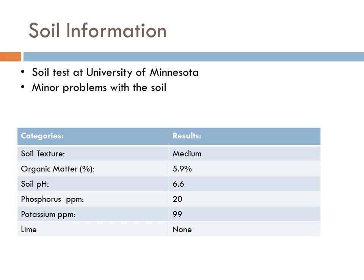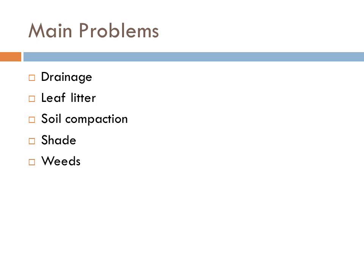So a little bit of soil information. We were able to get a soil test from the University of Minnesota, and these are the results that we got. Just a couple of minor problems with the soil. It's nothing major. These are easily fixed. The soil texture is a medium soil texture, which is great. Organic matter is right around 6%. Soil pH is right around 6.6, so that's pretty good. Phosphorus is 20 parts per million. Potassium is 99 parts per million, and there is no lime in the soil at all.